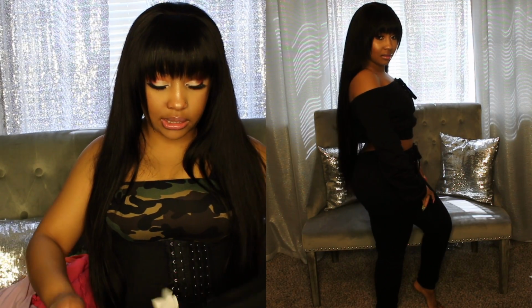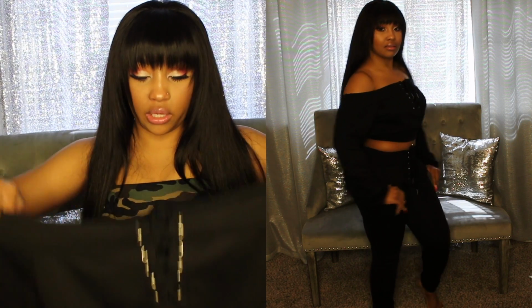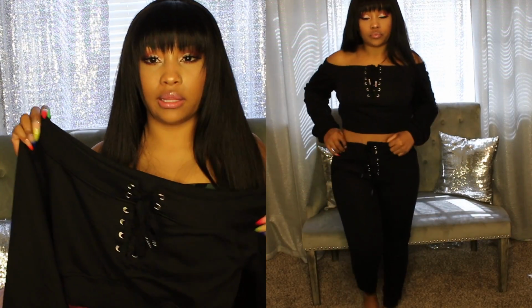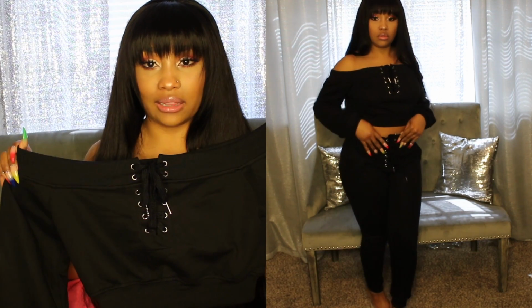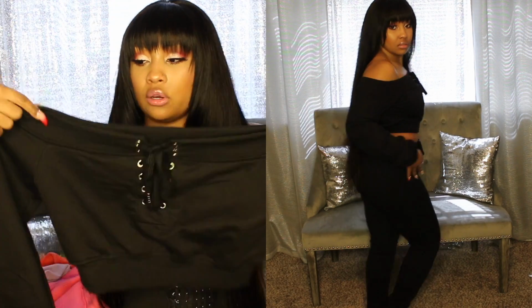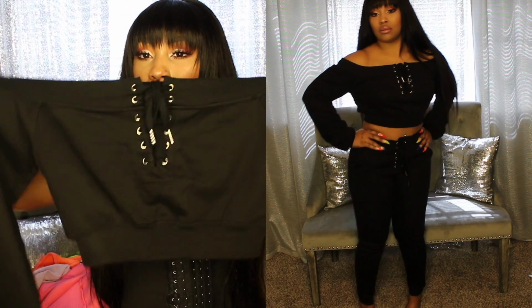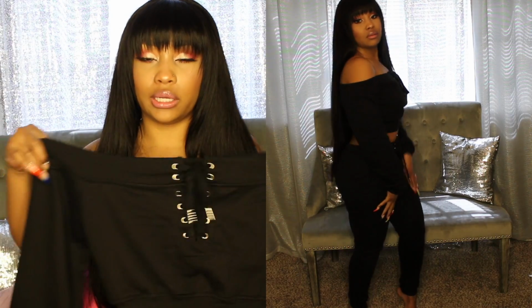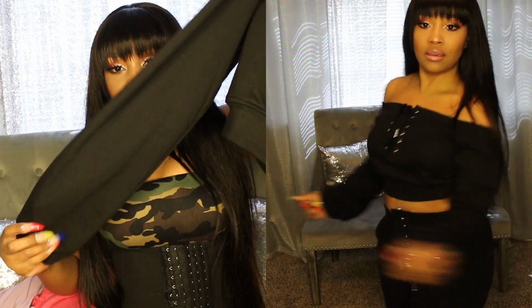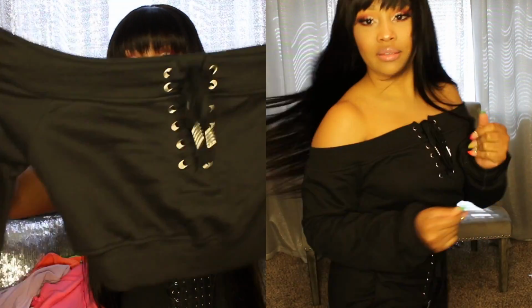So then here is the top for this piece, which is super cute. It goes off the shoulder, and you also have that lace-up detail right in the middle. Again, it gives you that little sexy vibe because it goes off the shoulders and your shoulders are exposed, but it's still a nice quality thick material, so it's still going to keep you warm at the same time. It is long sleeves. And yeah, it's just super cute.